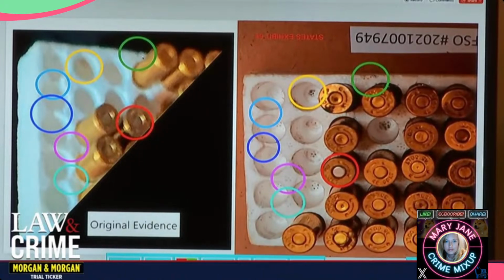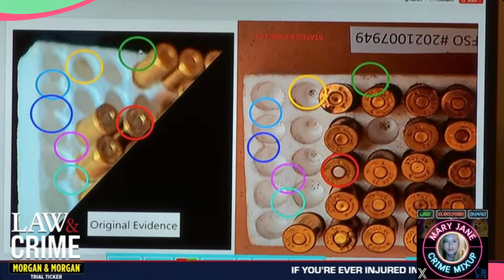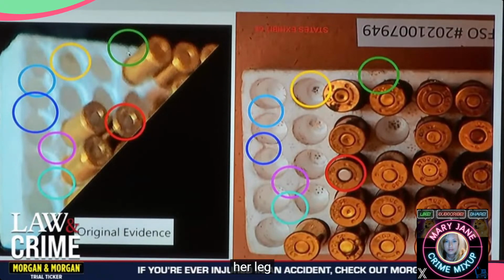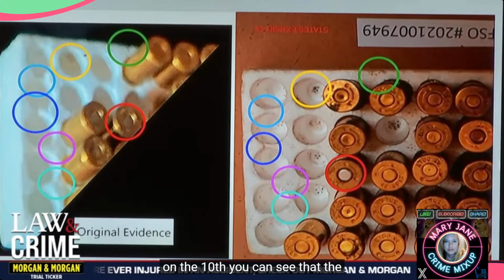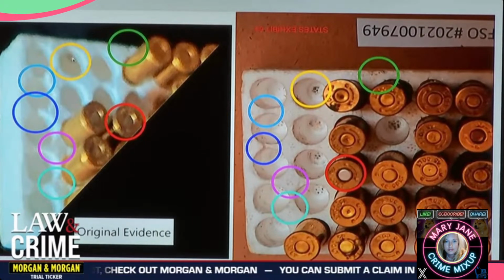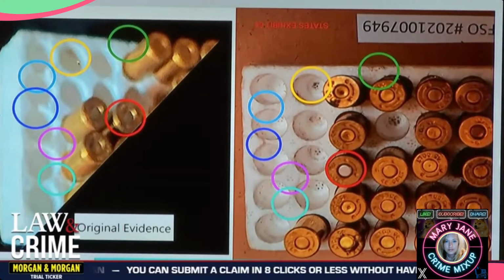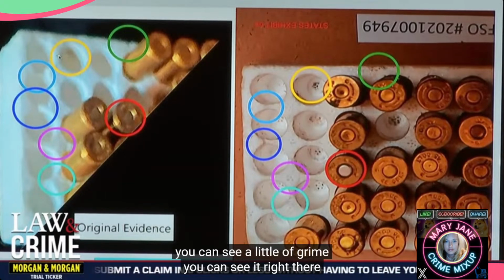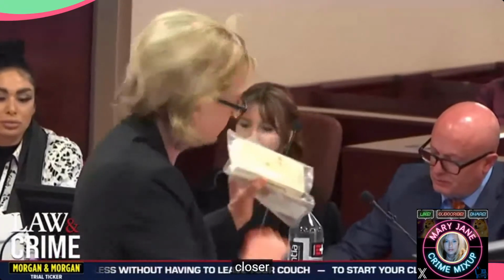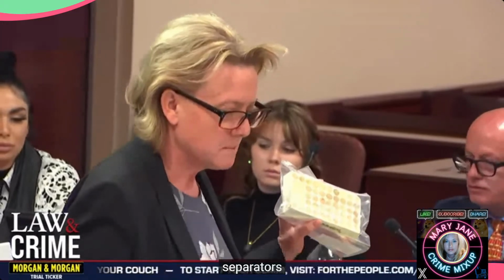Our original evidence photo up here from October 10th, you can see this distinct sort of cut in the styrofoam on that insert that is sitting on her leg on the 10th. You can see that the hole in the styrofoam in the second to the right at the top is dirty. You can see a little bit of grime. You can see it right there. And you're going to take it into evidence and you can look at it closer. You're going to see that there's some damage to the styrofoam separators between these two holes.